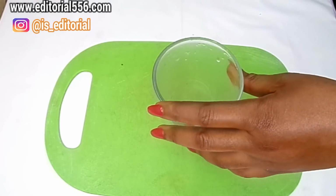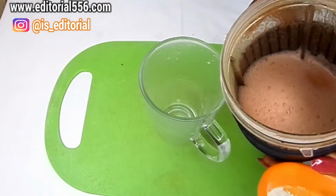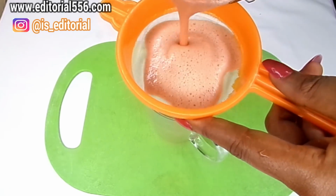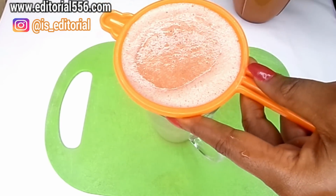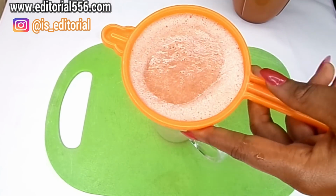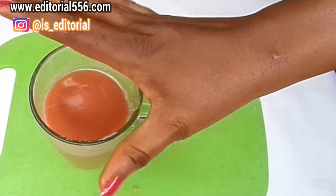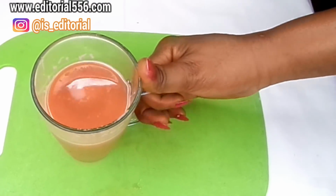Alright, so here is my bowl and here are all the fruits that I blended. Now I would have to sieve them out because I don't need the chaff, okay? But if you want, you can actually drink the chaff too, but for me, I just love only the juice, okay? Alright, so here is the drink and you can drink this morning and night. Alright, let me have a taste of this. I can't wait.